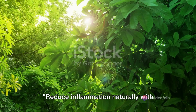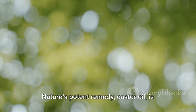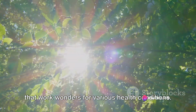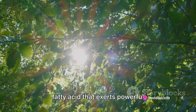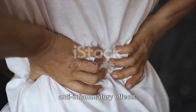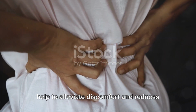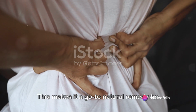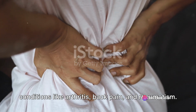Reduce inflammation naturally with castor oil. Nature's potent remedy, castor oil, is packed with anti-inflammatory properties that work wonders for various health conditions. It is rich in ricinoleic acid, a unique fatty acid that exerts powerful anti-inflammatory effects. When applied topically, castor oil can help to alleviate discomfort and redness associated with inflammation. This makes it a go-to natural remedy for conditions like arthritis, back pain, and rheumatism.